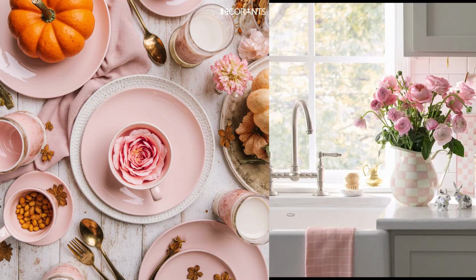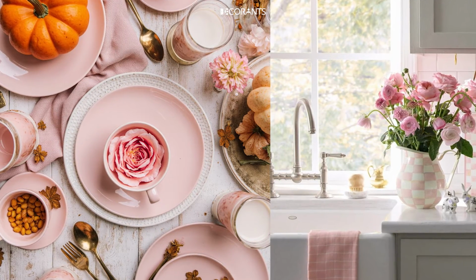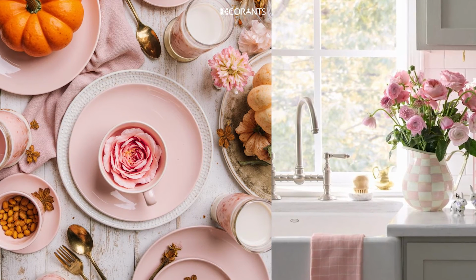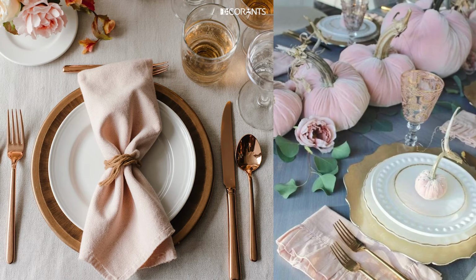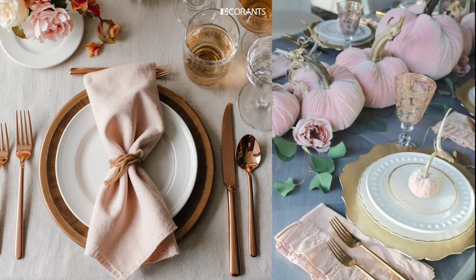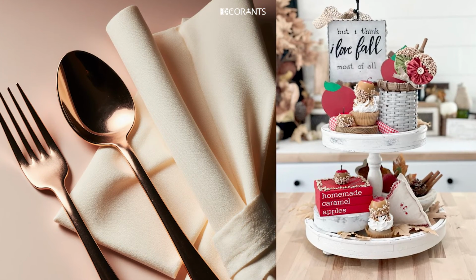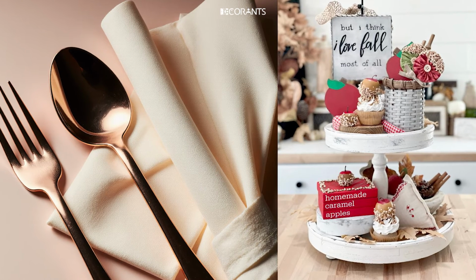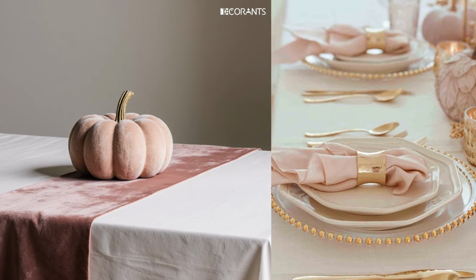Begin with the dining table, where layered place settings set the tone for warmth and welcome. Think soft blush chargers beneath creamy white or rose-tinted plates, paired with muted pink linen napkins delicately tied with twine or copper rings. Soft gold or rose gold cutlery adds an elegant metallic shimmer, while vintage-style glassware in rosy or amber tones reflects the golden light of autumn afternoons. These details don't have to match perfectly, the beauty lies in their soft variation and layered texture.